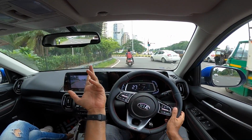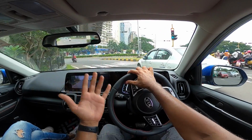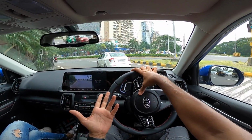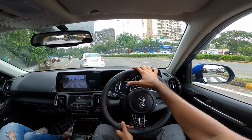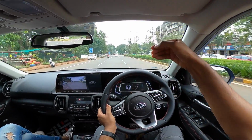Okay, I forgot to tell you the biggest USP of this car. The horn is the loudest in the segment, I kid you not. This is the loudest horn in the segment, and that, my friends, is the real USP of the Kia Sonet.